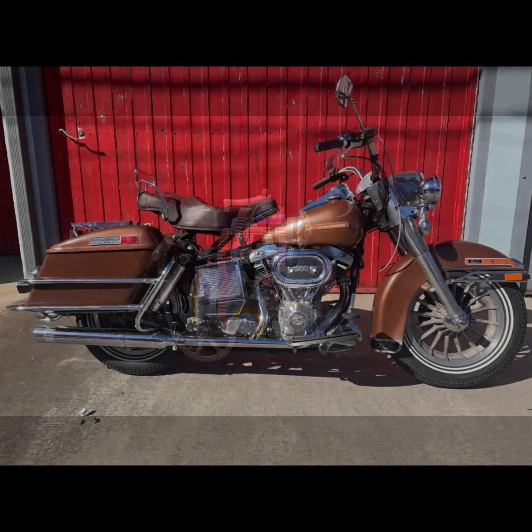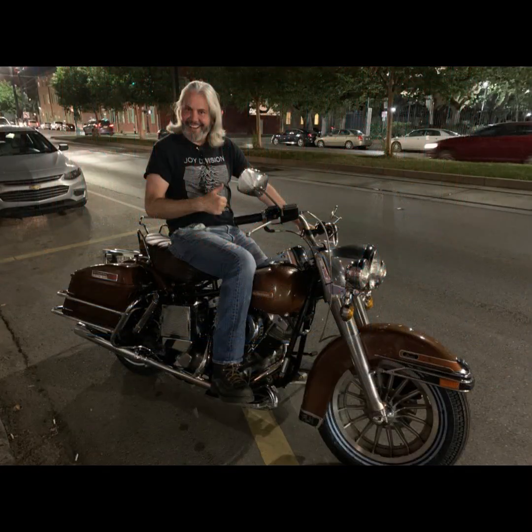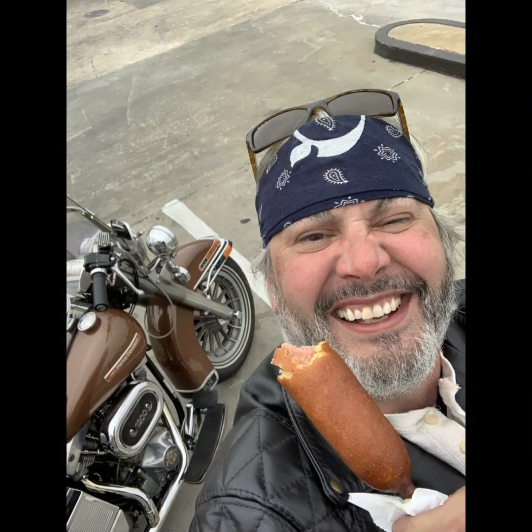My daily ride is a 1977 Harley Davidson Shovelhead FLH in vivid brown, and it's got the traditional Harley. Yeah, it's horrible. I love it so much. It's got the Harley 4-speed transmission. Now, how often do I use third gear? Almost never. I just use third gear as I pass along through the fork.